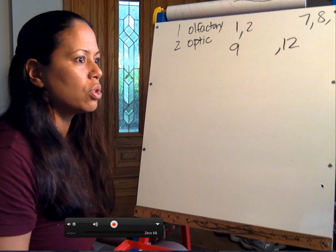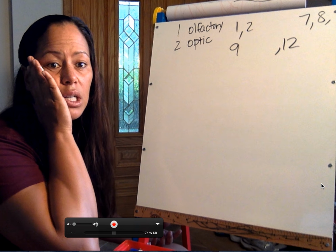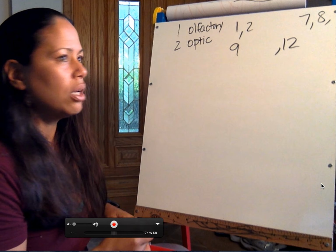Let's put it into some kind of clinical assessment. If I wanted to test cranial nerves, how would I test cranial nerve 11? You put your hand on the side and tell them to push against it. If there's weakness, then there might be some kind of deficit in cranial nerve 11. Woohoo!